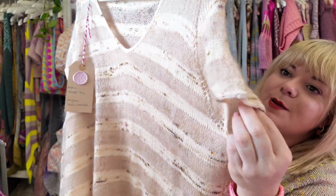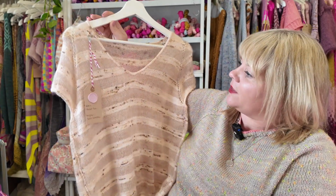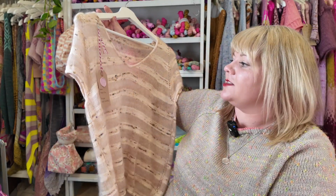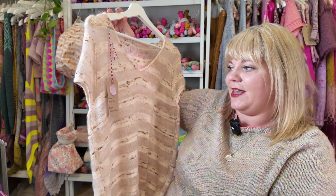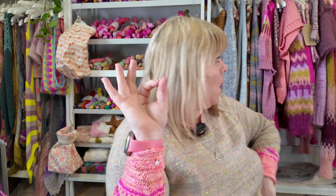And this is in our Peony Memory colourway, which I haven't dyed in a while, actually. Maybe I will re-dye that because I love that tee. So that is the Rocket Tee by Tanis Lavelle. She's done a beautiful new sweater tee, which has stockinette for the body and then crochet on the sleeves.